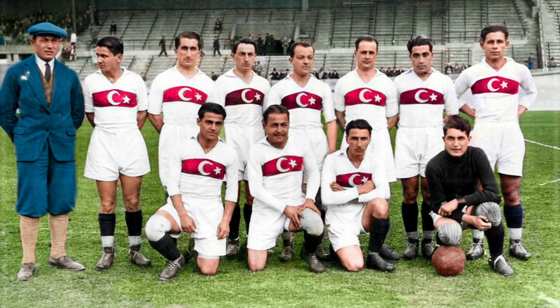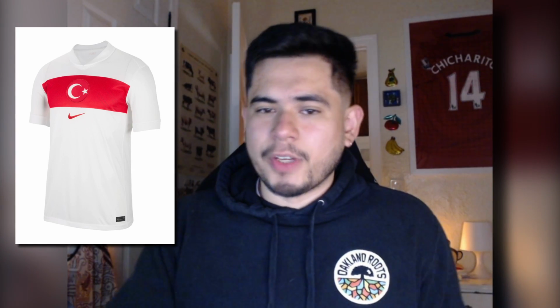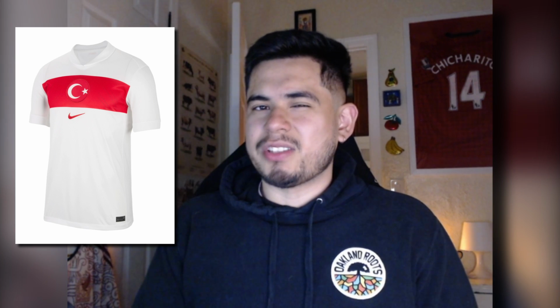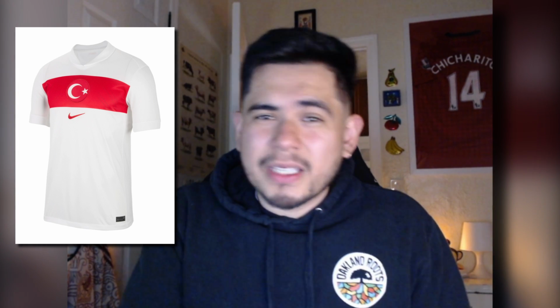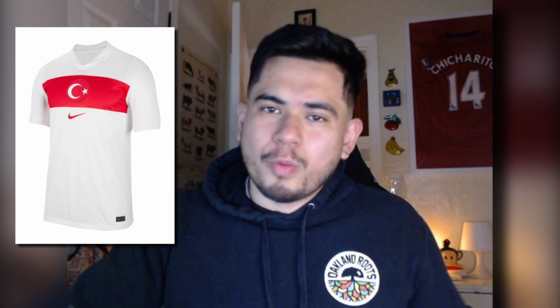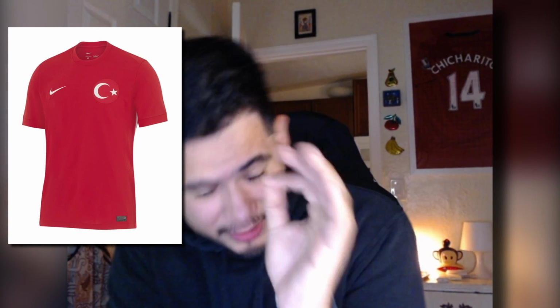If anything, I believe this one is specifically designed after the 1928 shirt. So they're going for a very classic feel here, but in my opinion, it doesn't really translate too well to modern day. It ends up looking just a little bit too basic for me. Nothing crazy, not too bad though. C grade. Their away kit is, how do I put this in the nicest way possible?